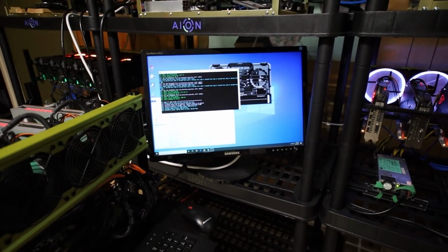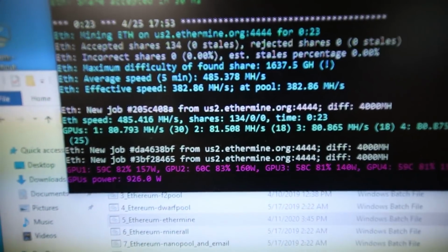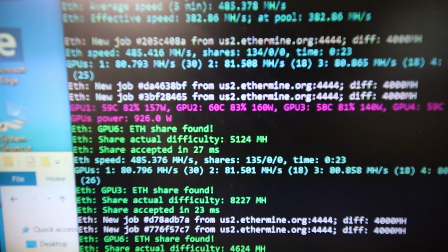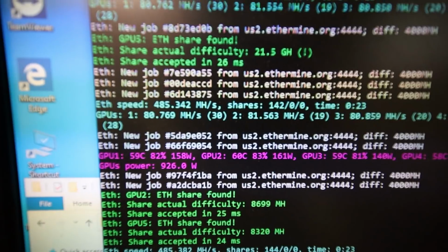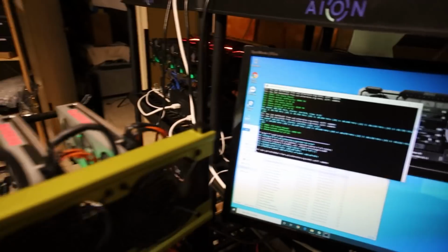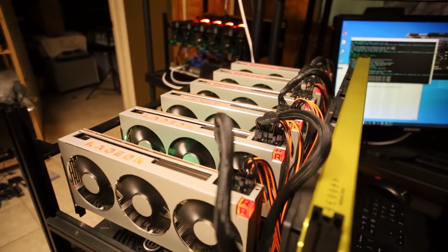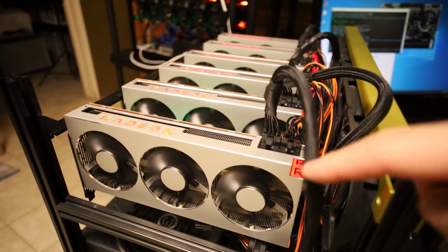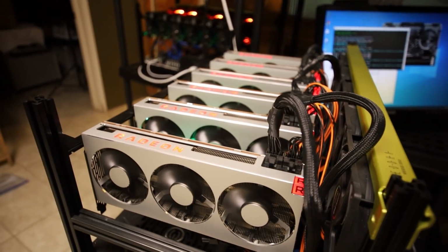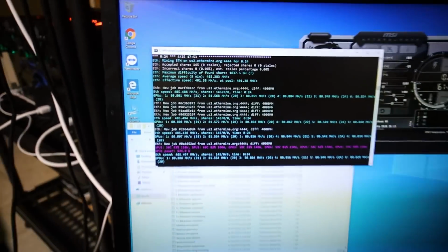First things first, you guys probably want to see some hash rates of this rig. So let me show you. It's been mining Ethereum now, getting about 485 mega hash for the whole rig. And the whole power consumption right now in the software shows 926 watts. But at the wall, I'm going to assume that this rig is taking about 1200 watts total. So you add on another 35 to 40 watts per Radeon 7, and that'll equate to about 1200 to 1250 watts for the whole rig at about 485 mega hash.